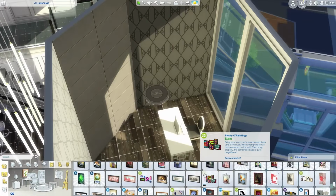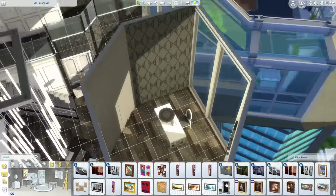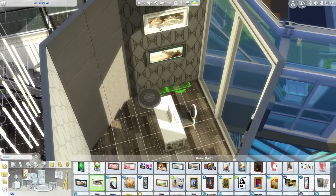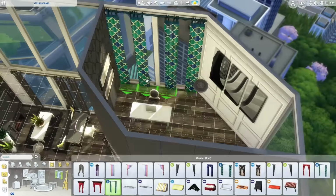But yeah, this is the little office. It's such a weird shape, I know. But I like it. It's so strange, but I do like it. I think it's very nice. The view in the background is beautiful.